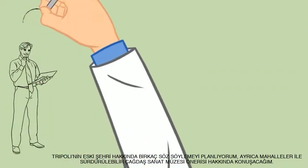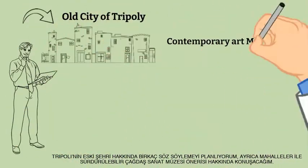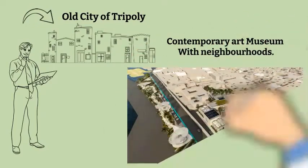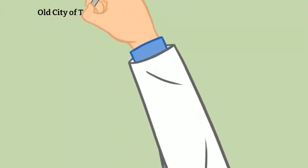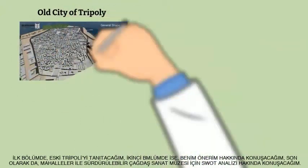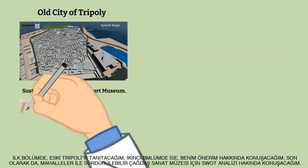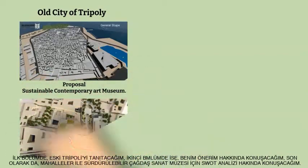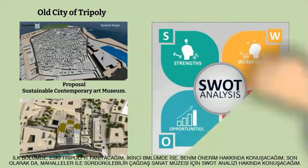I plan to say a few words about the Old City of Tripoli. Also, I'm going to talk about a proposal for a Sustainable Contemporary Art Museum with neighborhood. In the first part, I'm going to introduce Old Tripoli. In the second part, I'll talk about my proposal. Finally, I'll talk about the SWOT analysis for the Sustainable Contemporary Art Museum with neighborhood.